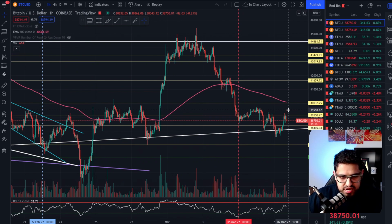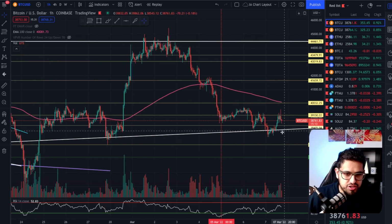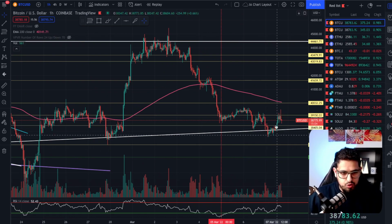We touched 39,555. I think what's the high on that candle? 39,556. We're about $400 off 40,000 today, and now we're sitting at 38,700. So just a bit of bulls and bears fighting. It's really important that we hold this level. Look how closely we touch this line here. We have to hold this level.